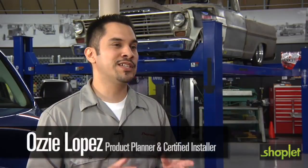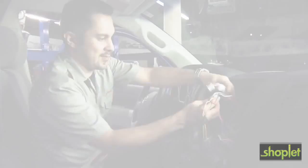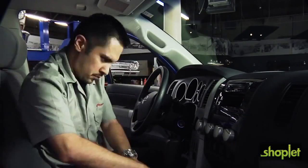So Ozzy, will the installation process tear up my dash and make it look not factory? No, a good installer is just like a good mechanic. You'll want to find someone who you can trust, who does good work and is highly recommended. They'll basically do all the work under the hood and return the car in better condition than when you dropped it off. What's the average cost of installation?